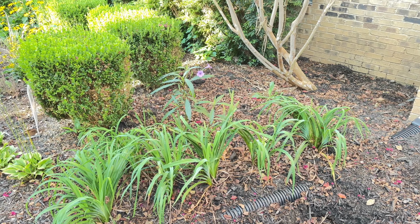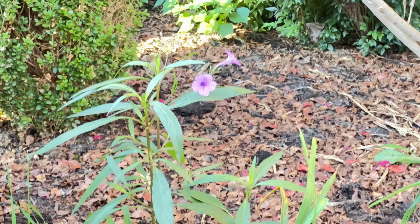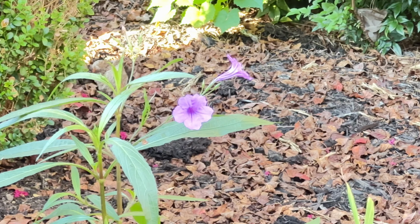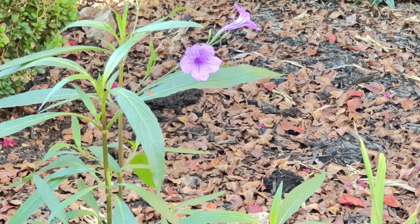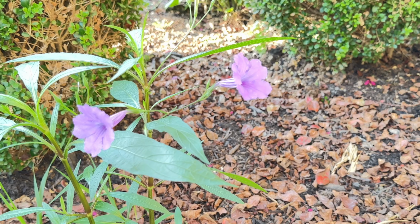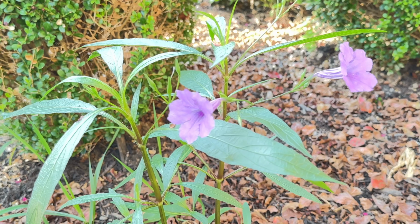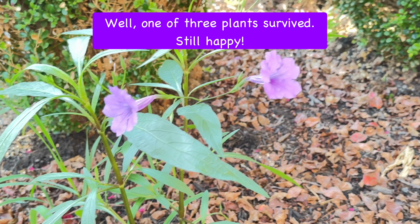Do you see it right in the center there? You know what that is? That is my Mexican petunia. Look, it survived. I'm gonna come in close. Another success for me this year, you guys. I am so pleased because they survived the squirrels.